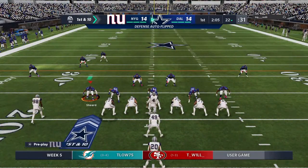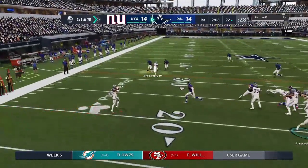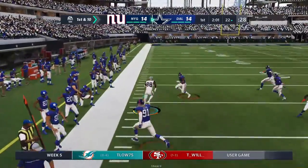About set for this next drive by the Cowboys offense. We have witnessed touchdowns on back-to-back drives. We'll see if the offense can continue this uptick here.